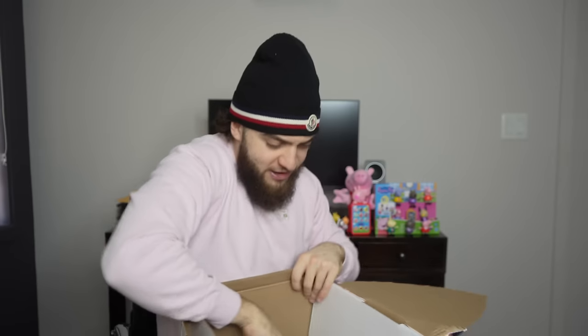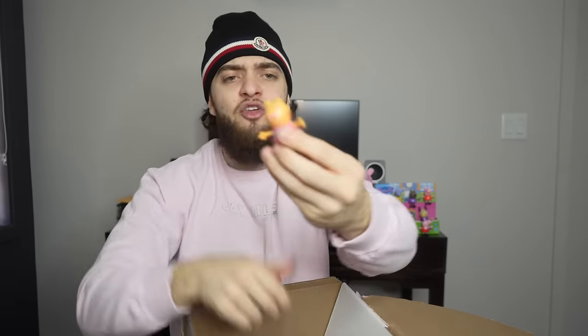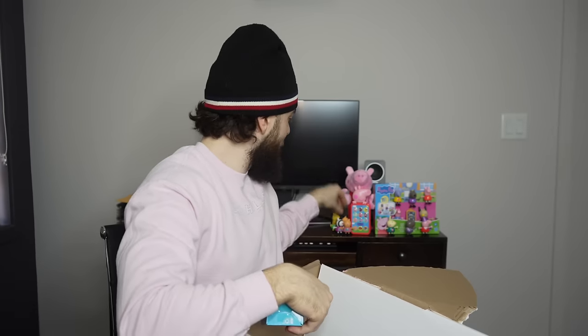But yo, we got so many toys. And then before we open this big one, we got two more of these, guys. We're just going to open them quickly. Okay, we're going to open this one. Who is this? Another cat, guys? Okay, we got another cat right over here. We'll put that to the side. Yo, we're literally showing all the toys that we got.